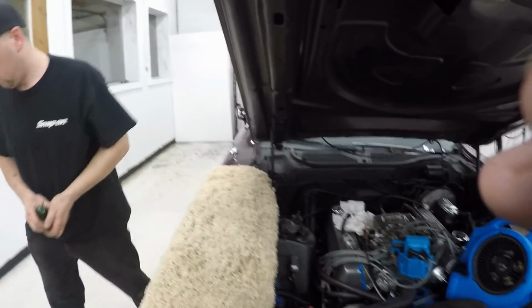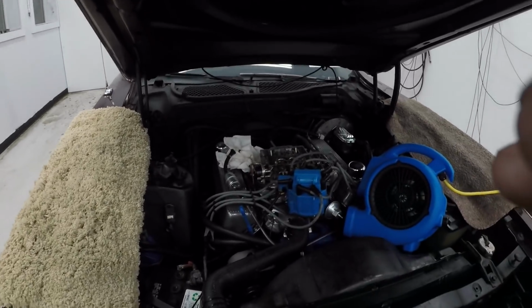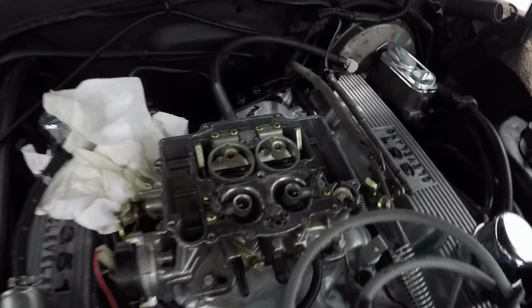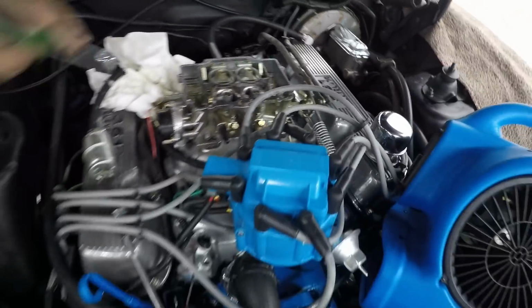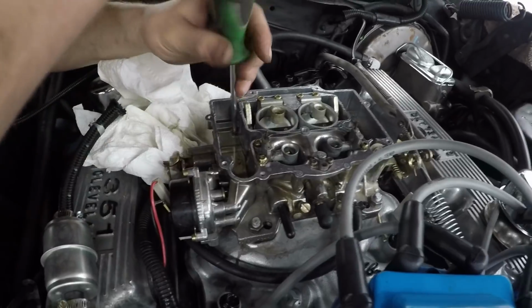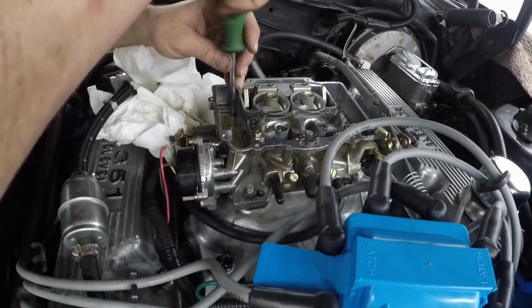All right, so he's got a bunch of other little parts pulled out. Hope he remembers where they go. That's what it looks like inside of the carburetor when the top's off. Got the Venturis and the little butterfly blades. And he's going to jump in. There's main jets right there, and then one on the opposite side.